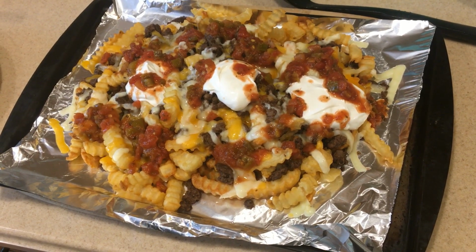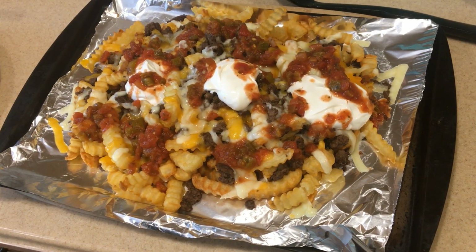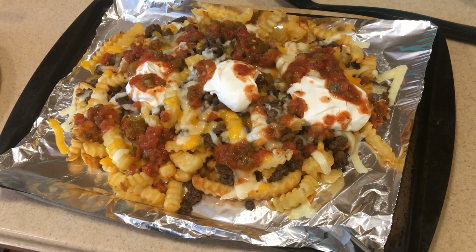It stretches your meat, a bag of fries, some cheese, sour cream. Look at how amazing this looks. So, bon appetit.